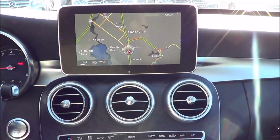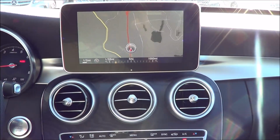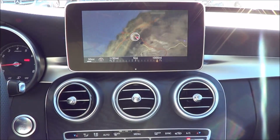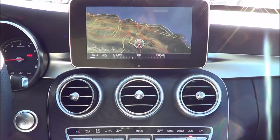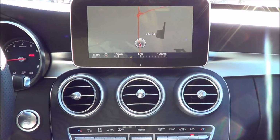This comes with the multimedia package. Now, we also do have live traffic, and I just love the resolution on this bad boy. And then when you zoom all the way out, it also shows the whole Earth, which is pretty cool. But I love this navigation system, very easy to use. And then you also do have 3D rendering of buildings too.